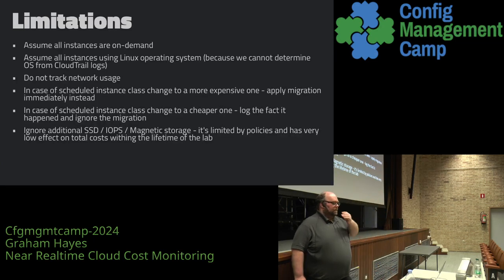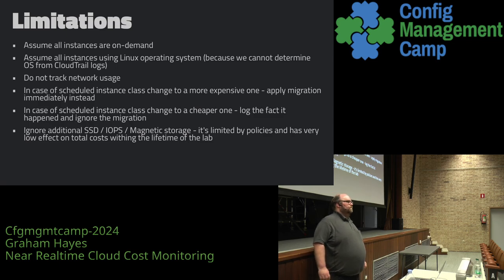The limitations of what we have now is we're assuming everything's on demand. Pulling out things like RIs and the spot instances is more difficult. It is something that's fixable, but for our use case, we just wanted to see how accurate we could get before we invested a huge amount more time into it. We're not tracking things like network usage. We're not actually tracking things like Elastic IP attachment either, now that they're billing for that.